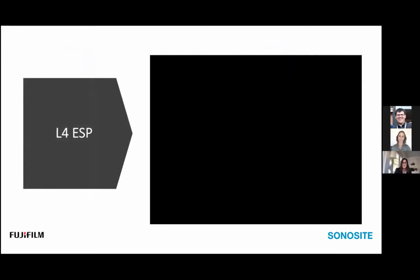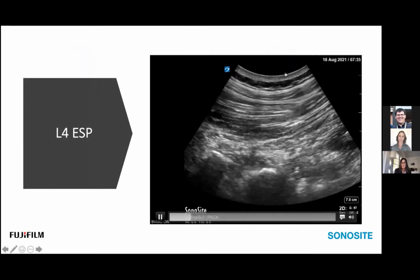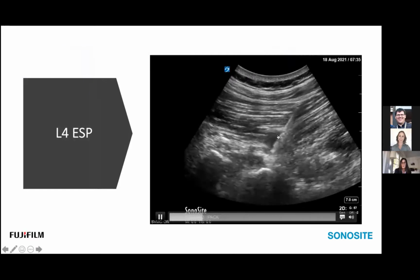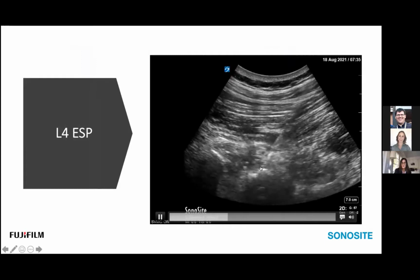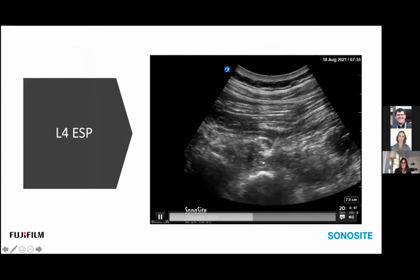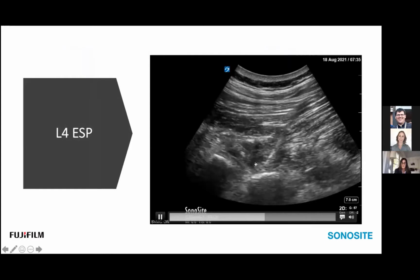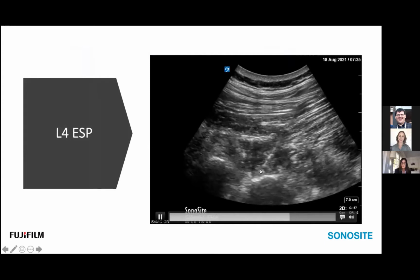This is an ultrasound video of an L4 ESP block I did. You can see it's a curvilinear probe. Here's the needle coming in. The tip touches the transverse process, and you can see the spread of the local anesthetic dissecting the erector spinae muscle off the transverse process. And the needle is here.